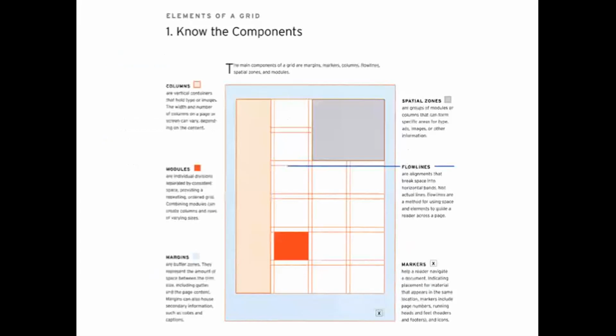So here are the components in a visual example, it's always nice to see it visually too. So you have the columns in the orange. Modules are the bright orange there. Margins are the blue areas. Spatial zones, we didn't talk about that. Those are groups of modules or columns that can form specific areas for type, ads, images, or other information. Flow lines we just talked about. And markers is the little X at the very bottom. You can see down there on the page.